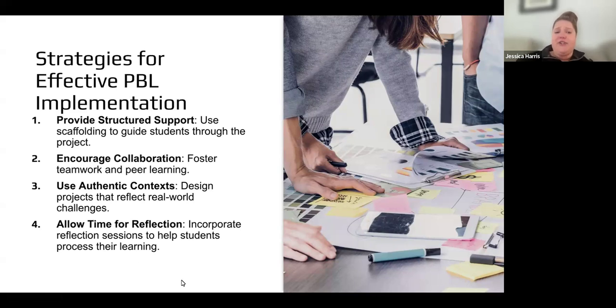Also allowing time for reflection, incorporating reflection sessions, is a really important part of this, really helping students process their learning throughout the semester when I do the project-based learning, and also allowing time for final reflection of their group members and evaluation, but also thinking back on the entire process and how they've reflected on it. There is a final portfolio where they have a final reflection, and I'll talk a little bit about that too and give you some examples.